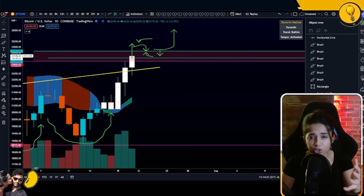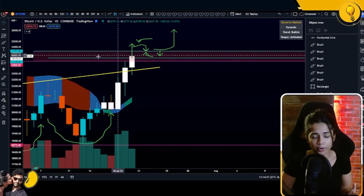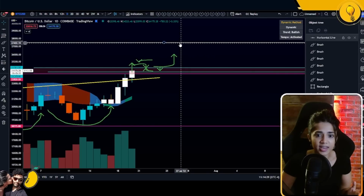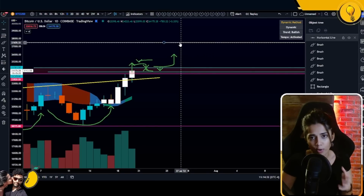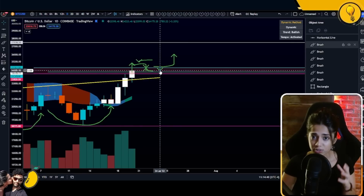So now this is the bullish front of things, and I'll be waiting for price to break up over 24.5K before I can anticipate the next pump all the way up to 27.5K. Okay, it's going to be an if this then that, but currently I believe we're up against resistance.